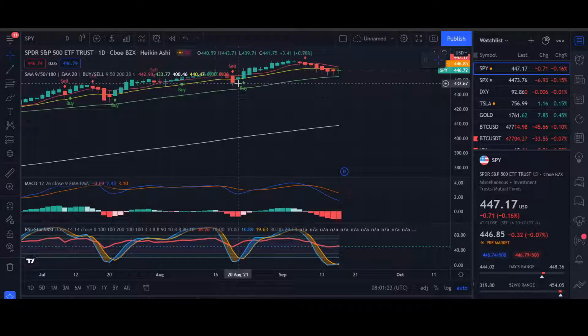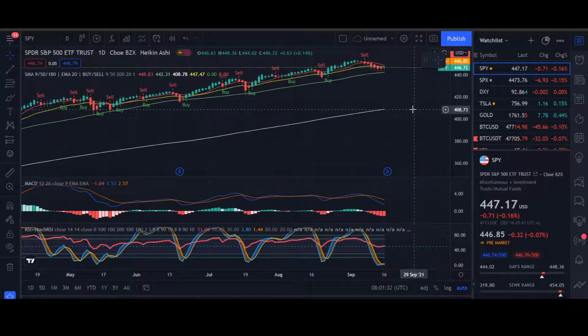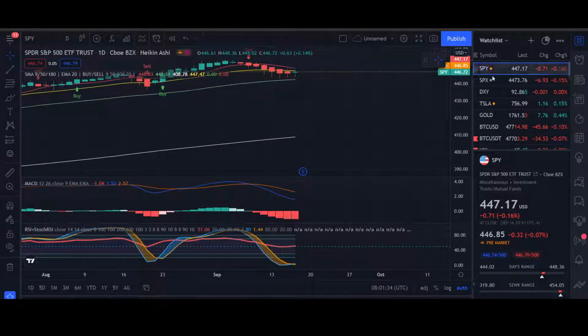So we'll have to see and catch it the next time it falls. It could come back to 437, come back to 420, 404, but then it's hit the 200-day moving average.